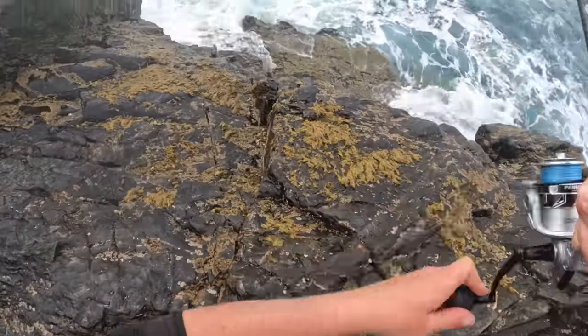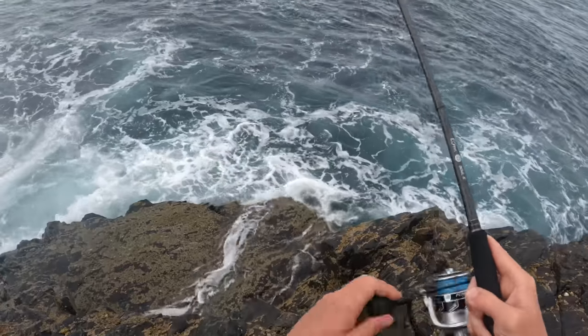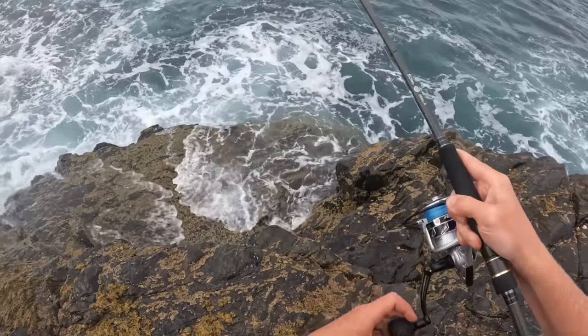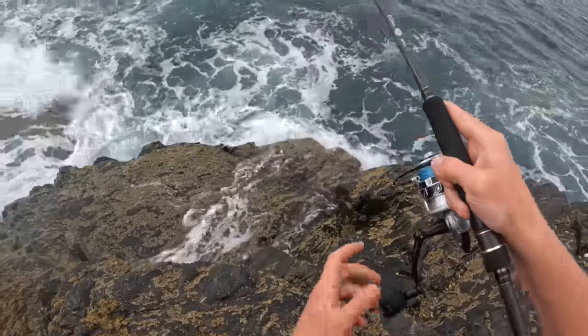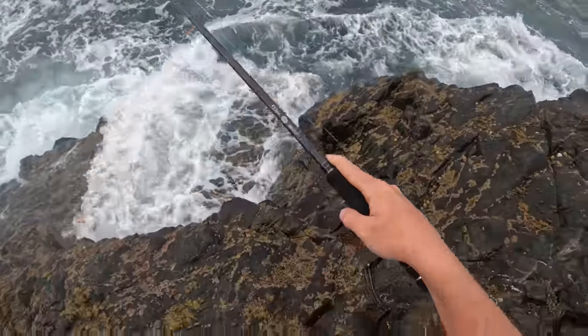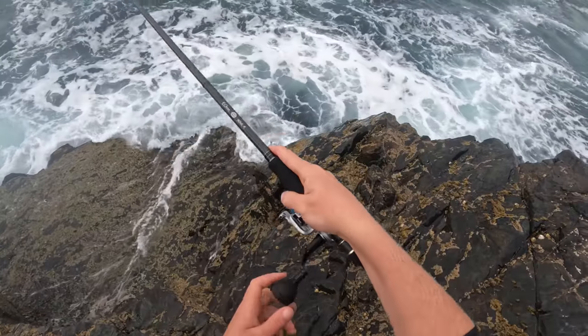Right, what my plan is to try and get it up on this ledge here, and then I might be able to kneel down and hand line it up. It's actually fought pretty well, this fish. I just can't afford to mess up and slip now.